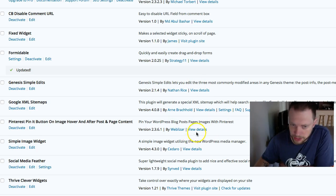I just install it. You can pick what size you want, and if you want it to link to something, and then you hit save and you're done. There's no crazy code or anything you have to deal with.